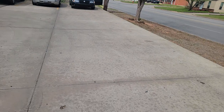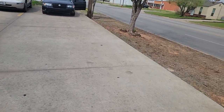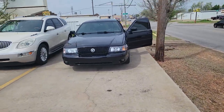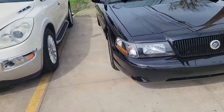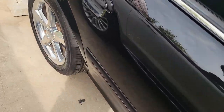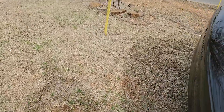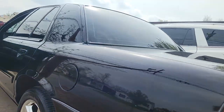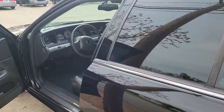I don't know. Is that a Mercury Murata? You seen one of those? What's going on, man? Mercury Murata. That thing is clean. Woohoo! Hey, baby, clean. That's a beautiful car. I ain't gonna even touch it because of how clean that thing is. That's a beauty.